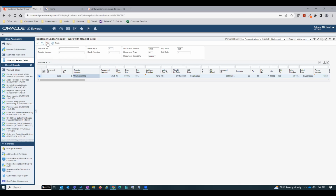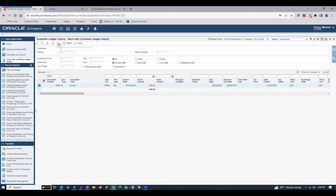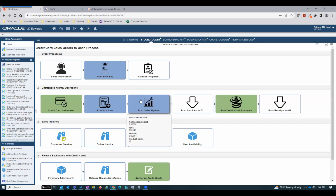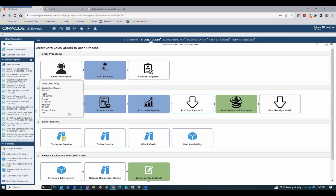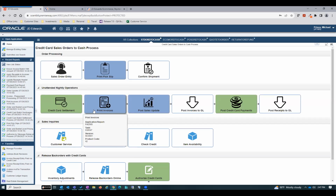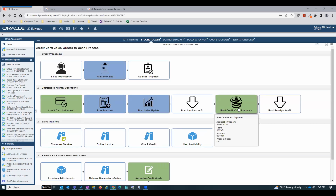So, as you can see, our process takes it from end to end. As long as we gather a valid authorization up front, everything else is automated throughout the process. So there is no need for human or user intervention. The process will just work where you schedule things like the settlement report in your automated scheduling system in the evenings, invoicing, sales update, and payment posting.